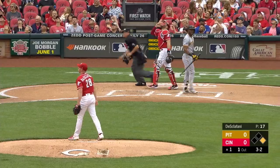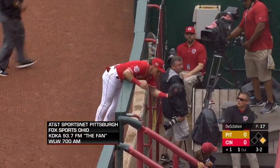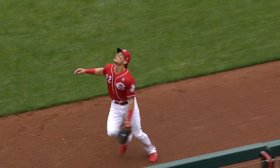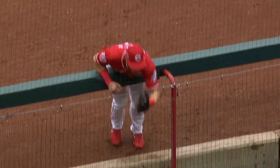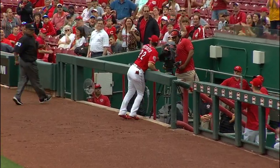Swung on and lifted in the air off of first. Dietrich over down beyond the Reds dugout and makes a catch. Reached over the railing and made the play. And that's a big second out of the inning. Nice play by Derek Dietrich. That was a huge out right there. And Dietrich got to that fence as quick as he could and waited for that ball to come down.